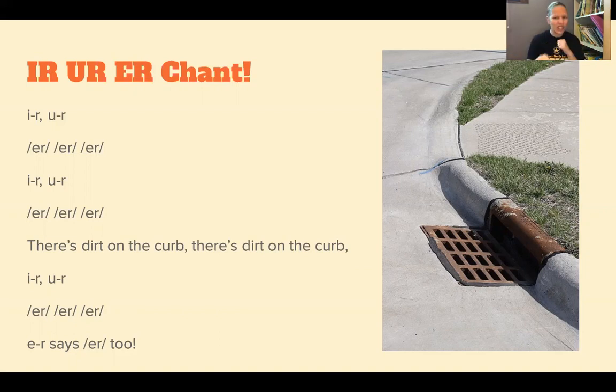IR, UR, IR, UR, there's dirt on the curb, there's dirt on the curb. IR, UR, ER says er.